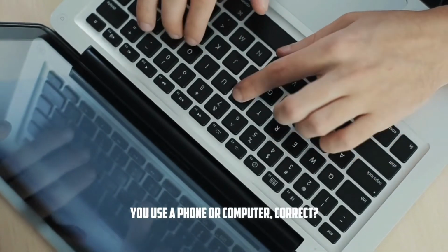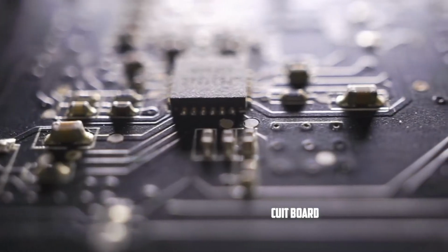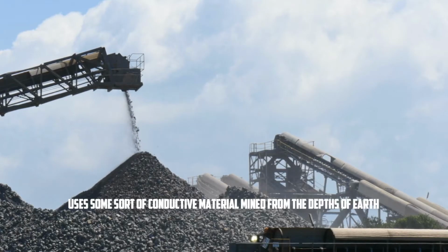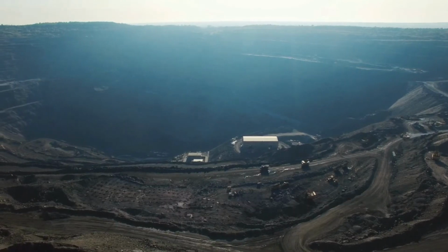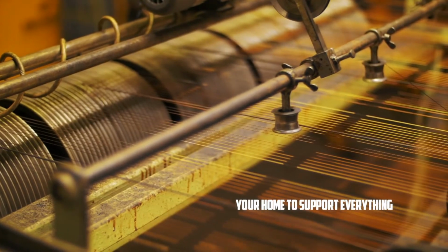You use a phone or computer, correct? But maybe you preserve your food in your refrigerator. Every battery, light bulb, or circuit board uses some sort of conductive material mined from the depths of the earth. There are miles of conductive wiring in your home to support everything.